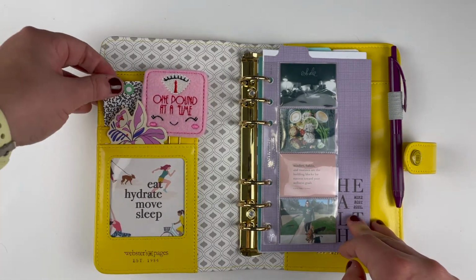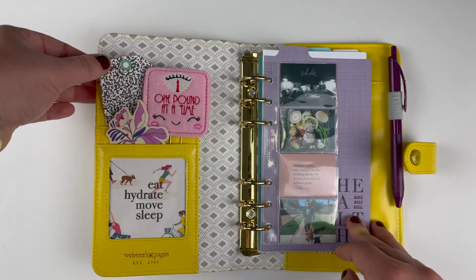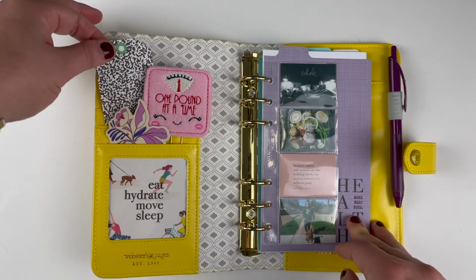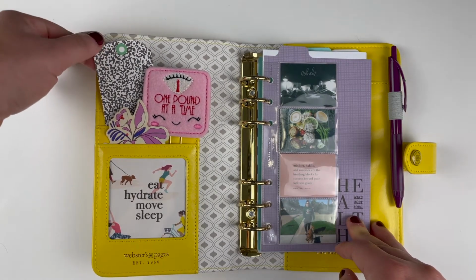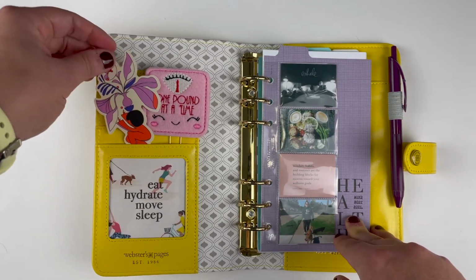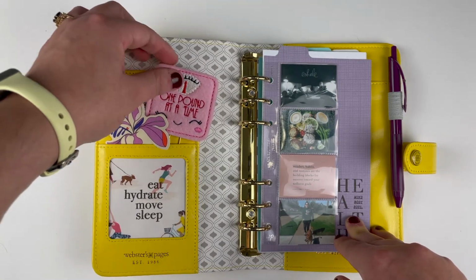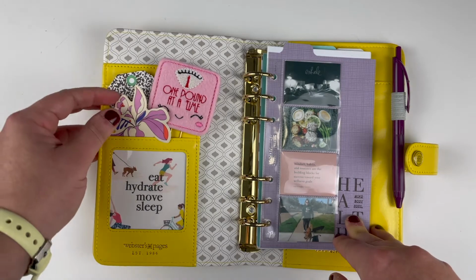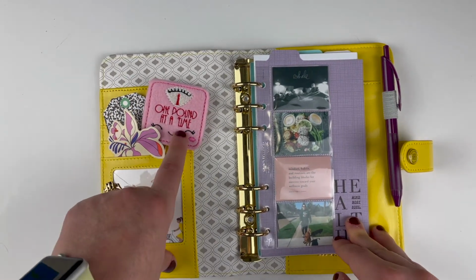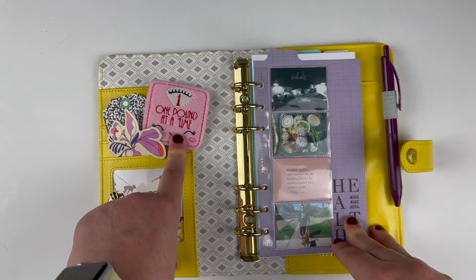So I have just a few things here in the front. I believe this is from Little Lamb Paper, Little Lamb Co. It's a digital printout of a composition book pattern in a tag form, which I thought was really cute. I have this great sticker from Kelly Perky in here, and then I had this paper clip from an Etsy shop. I just thought it was really cute. And it's health related.